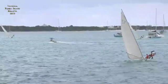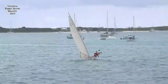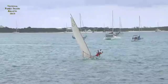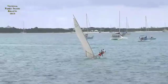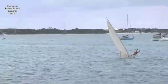Out of Abaco, Jeff Gale and crew, also part of the lead top 10, I think. And the wind continues to freshen. Yeah, looks like it's drawing a little bit more to the east.